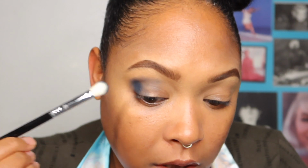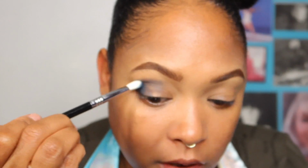Okay, so we're gonna keep it concentrated there, but then we're also gonna move it into the crease. Kind of make it a little round here. Don't worry about the lid because we're gonna cut the crease. But I really want this blue to be as deep as I can get it and just round it out.